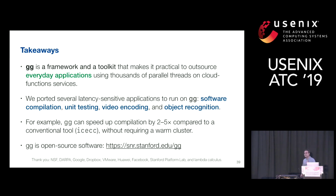So GG is a framework and a toolkit that makes it practical to outsource everyday applications to run with thousands-way parallelism on cloud function services, such as AWS Lambda and Google Cloud Functions. And the next time that you see your friend slacking off at work saying, oh, I'm waiting for my code to compile, you know what to tell them.